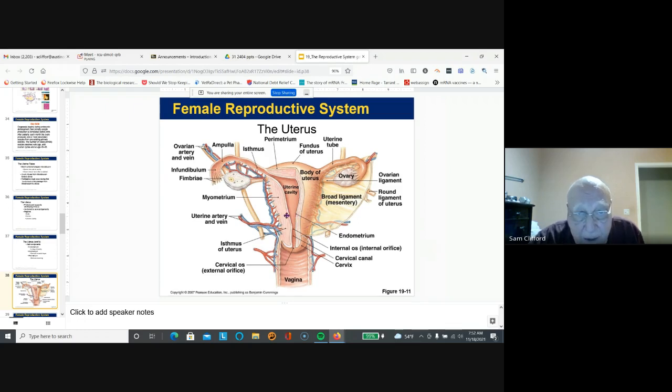So again, the eggs are produced in the ovaries. These little fingers help grab the egg, and the egg is moved to the infundibulum. The ampulla, and fertilization usually takes place in the uterine tube. So the fertilized egg will nest in the endometrium, or if there's no fertilization, the unfertilized egg is released and just leaves the uterus, and no pregnancy occurs.